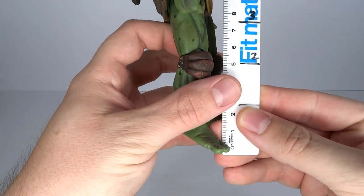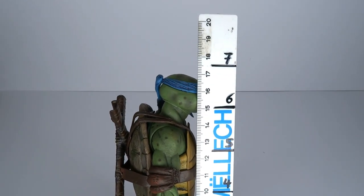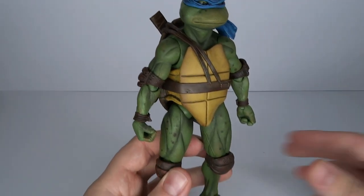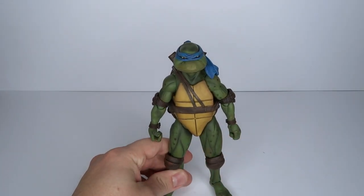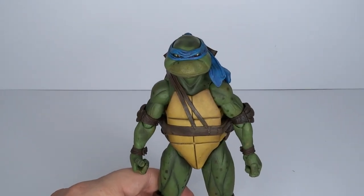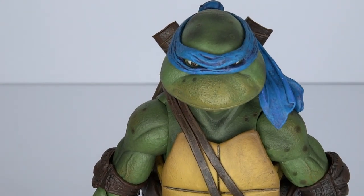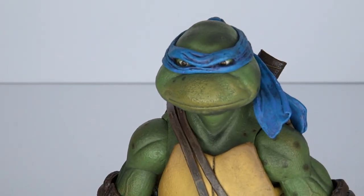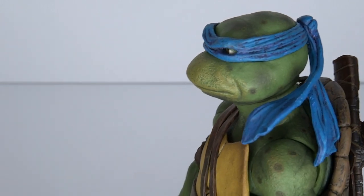First and foremost, I want to have a look at the size. They're actually bigger than I expected: 17 centimeters, a little shy of 7 inches tall. And yes, this is the smaller scale movie version of the Turtles. It's basically the same look and everything, and there's nothing wrong with that, because the giant ones look fantastic.